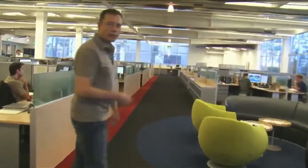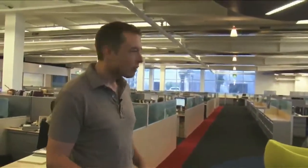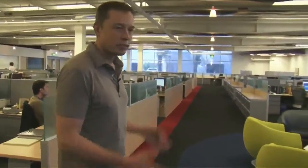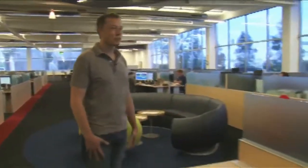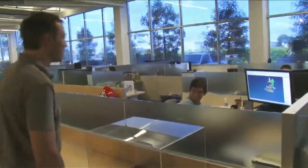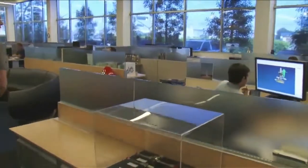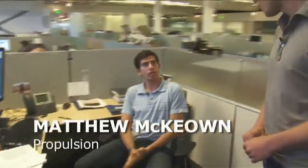So this is just a little area where people can meet and have sort of an impromptu meeting. Also very open. I think it's actually quite helpful to have this openness because then you can sort of see what people are working on their computers. Like what Matt McCune here is doing. What are you working on there? I'm making assembly documentation for the Draco. Okay.